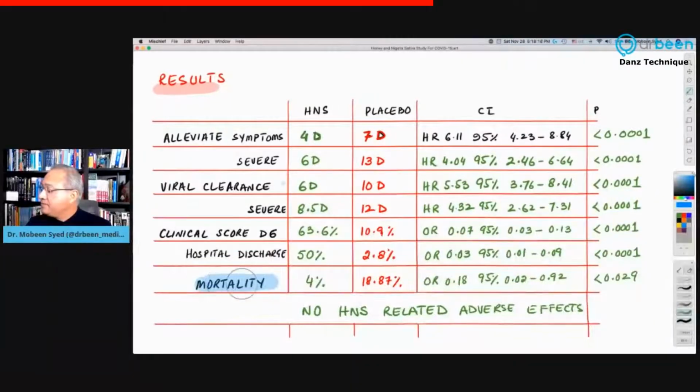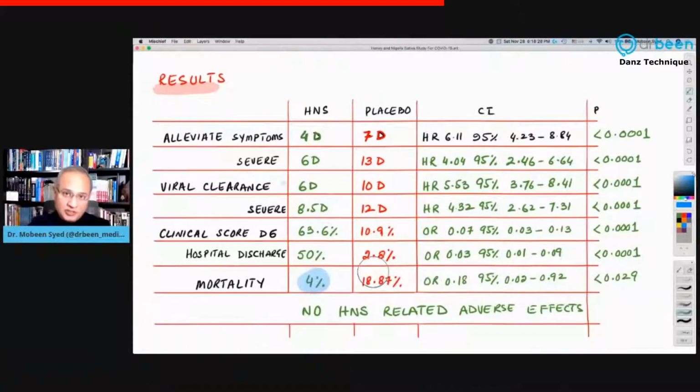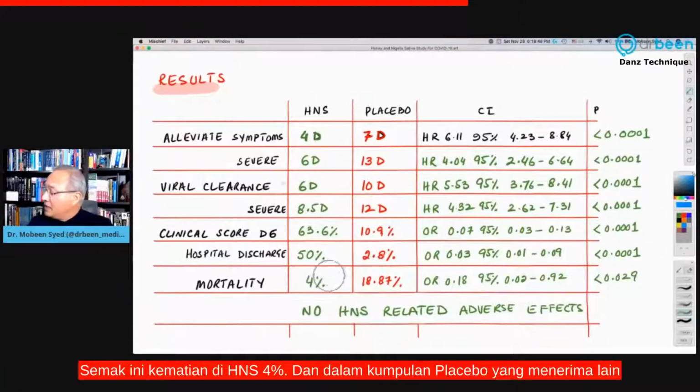Mortality. Honey and Nigella sativa patients, 4% mortality. And this is severe. So we're not talking about all patients. On average, out of 100 patients, that includes asymptomatic, symptomatic, mildly symptomatic, moderately, and then severe. Out of all of them, 4%. And we know that out of severe, at least 30 to 50% of the patients die. Here, check this out, mortality in HNS, 4%.